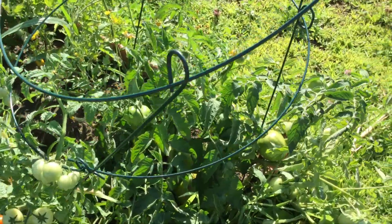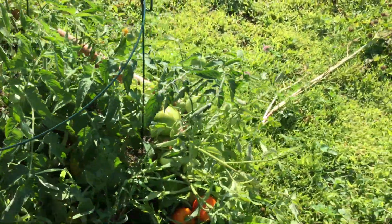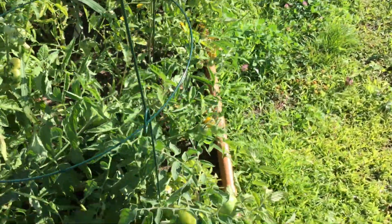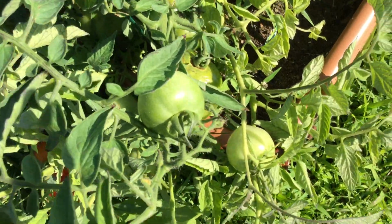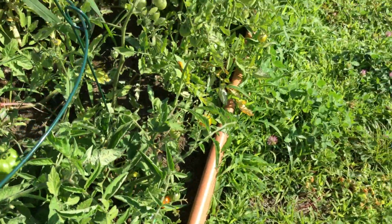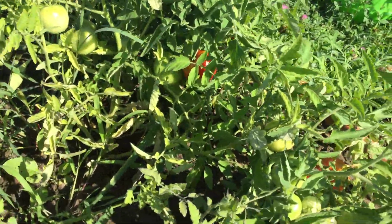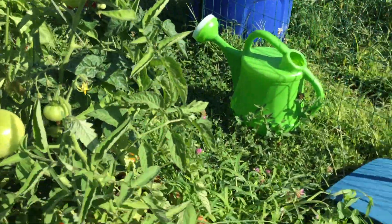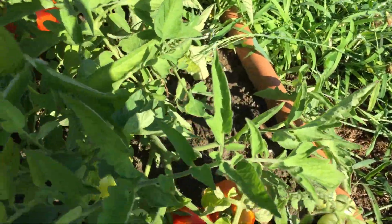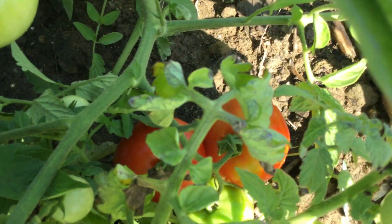And here come the tomatoes. This hoop does not like what we've done here. But we've got some beautiful tomatoes getting ready. We harvested a bunch yesterday. We've been eating the cherry tomatoes. But look at that. Lots ready. These two guys are almost ready. Can't really see them. There they are.